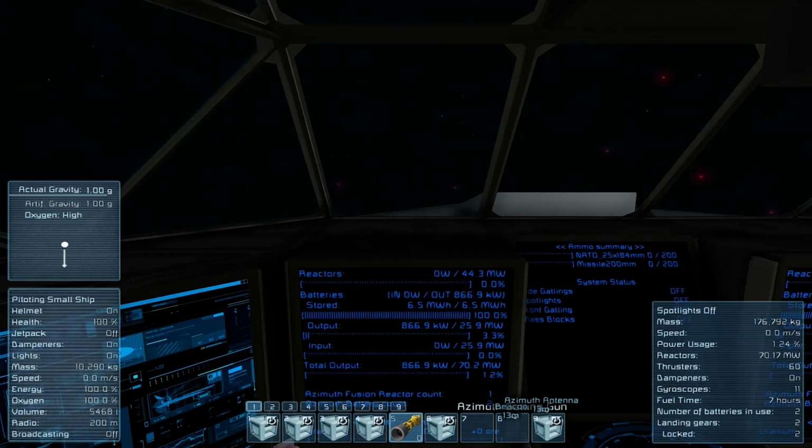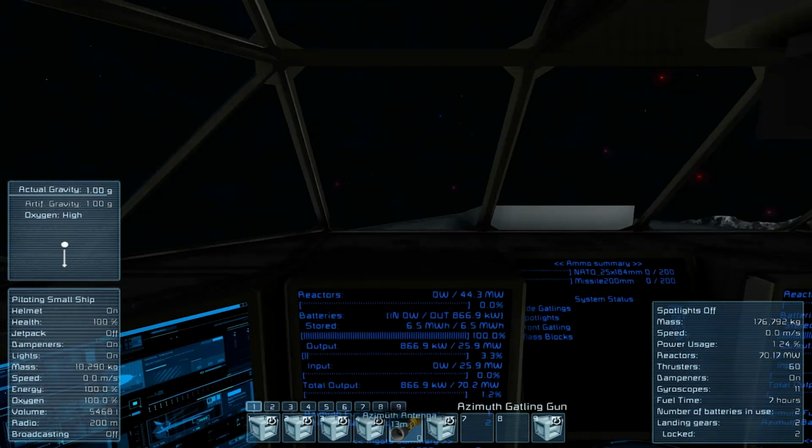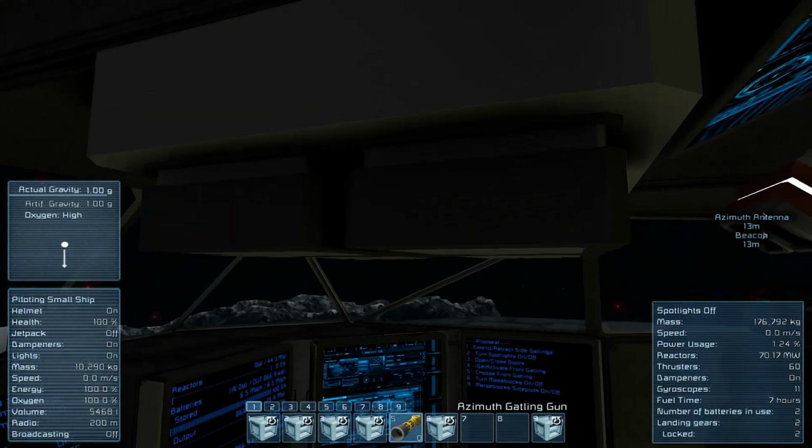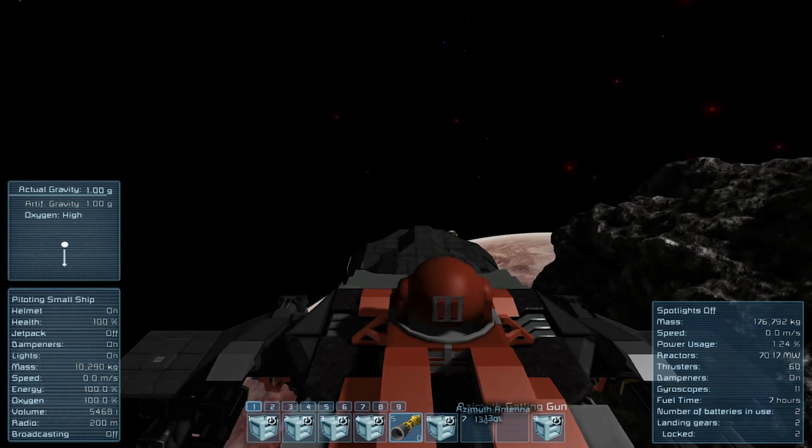And y'all can't yell at me for being derpy or whatever. I read the instructions. There's nothing in there but missiles. Just saying. Not my fault.